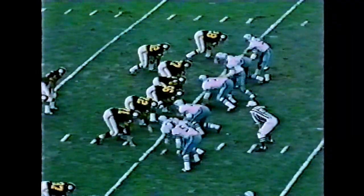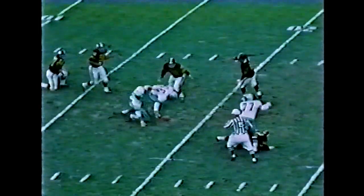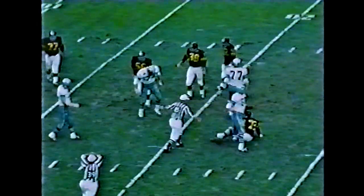Third and 5 now. Nelson in the shotgun formation for Pittsburgh. He's going to screen to the outside to Lynn, his fullback, and it's almost intercepted by Andre, the big defensive end.